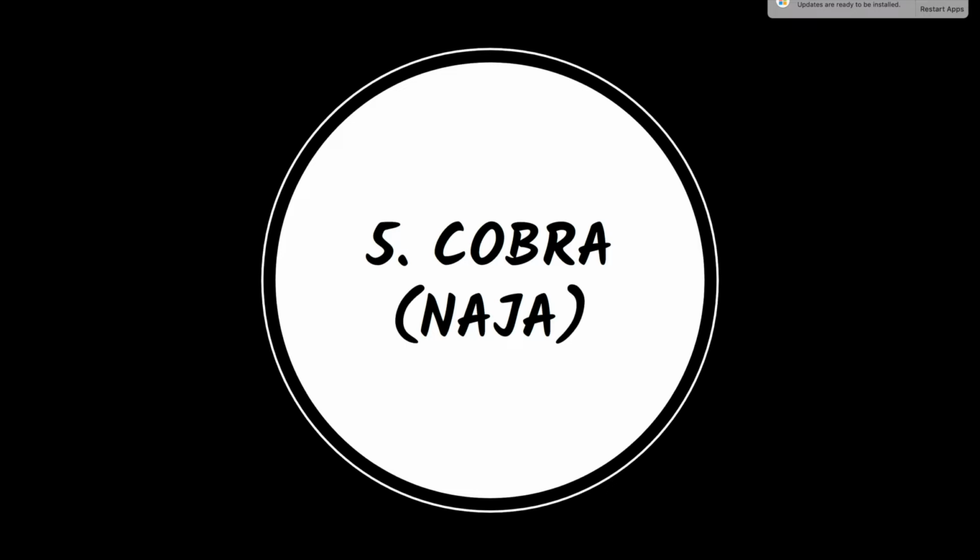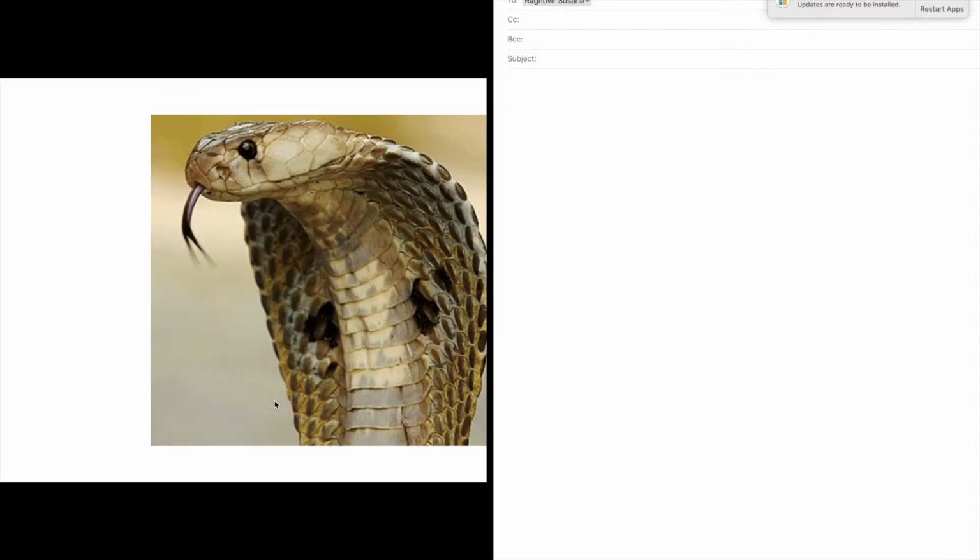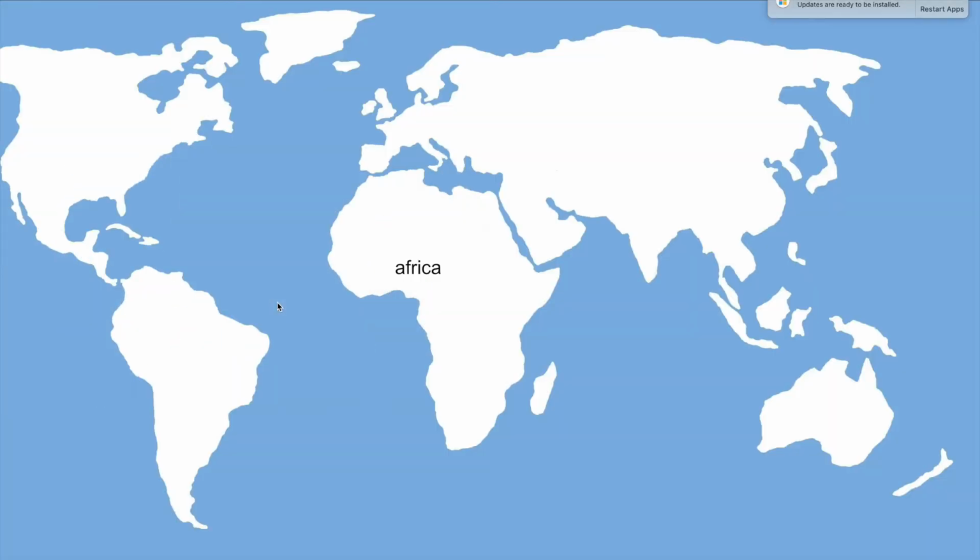I think it's not a scientific name, but it became famous as the word cobra, but it's actually called Naja. So Naja is a genus of venomous elapid snakes known as cobras. Members of genus Naja are the most widespread and most widely recognized as true cobras. Various species occur in regions throughout Africa, Southwest Asia, and Southeast Asia.